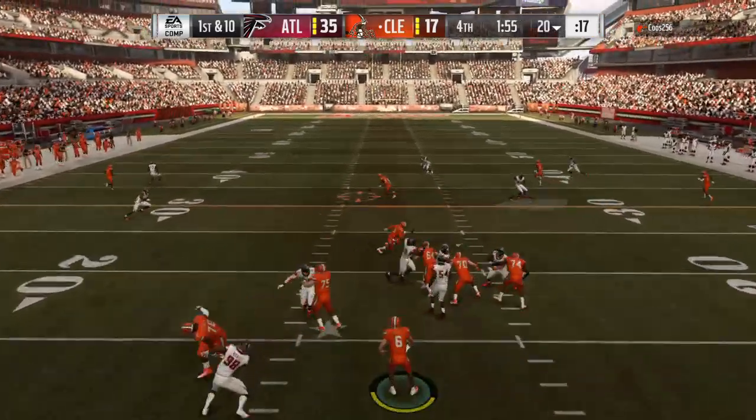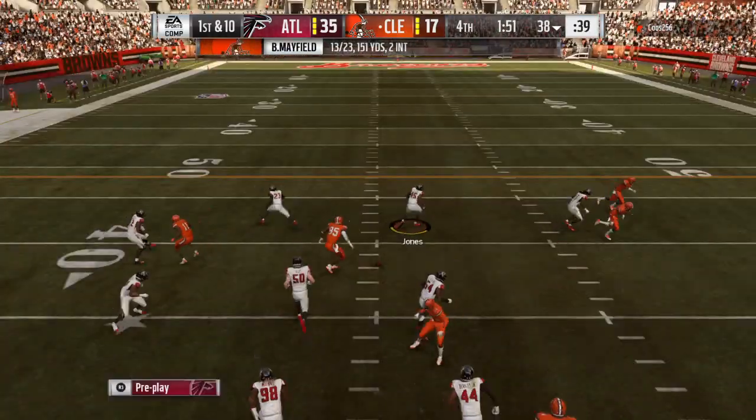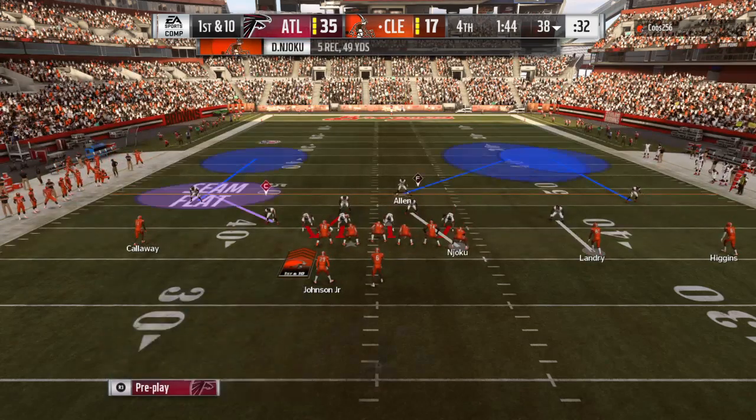A 1st down throw for Mayfield. That's Njoku over the middle. And they're able to get this one across the 35. This drive starting off on the right foot. 18 yards. 5th catch of the game for him there.